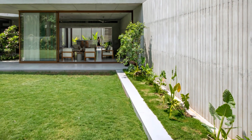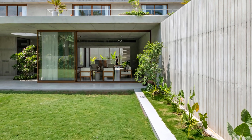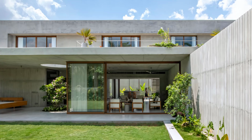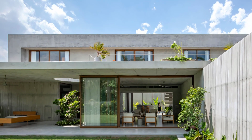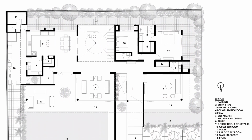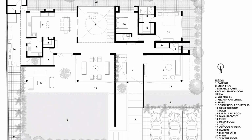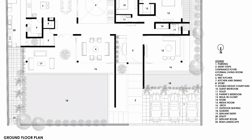The House of Concrete Walls is more than just a dwelling. It's a reimagining of the traditional house format. The architects sought to create a space that seamlessly blends indoor and outdoor living, offering a sense of tranquility and connection to nature.